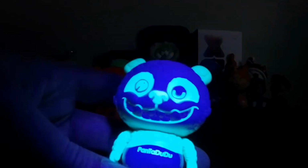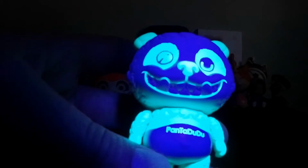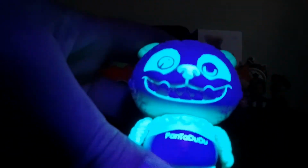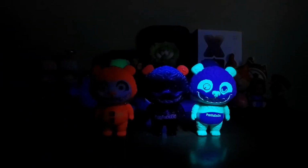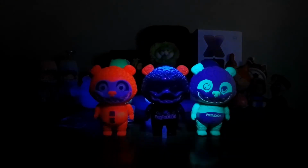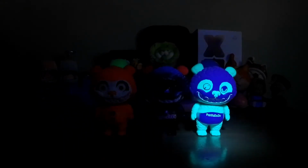And then we got a crazy green boy. Look at him with his one eye winking or something. Looks like he's wearing a belly shirt or a diaper. Can't really tell. Alright, that's the PanTaDuDu. Probably saying that terribly wrong, but that's how it looks to me.